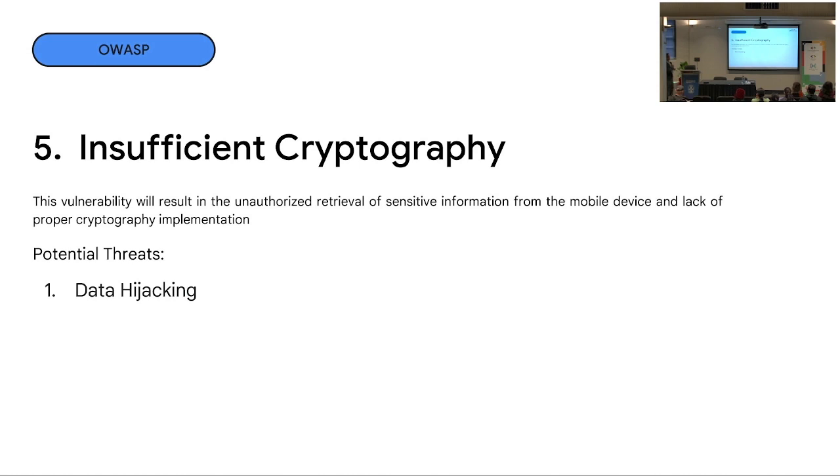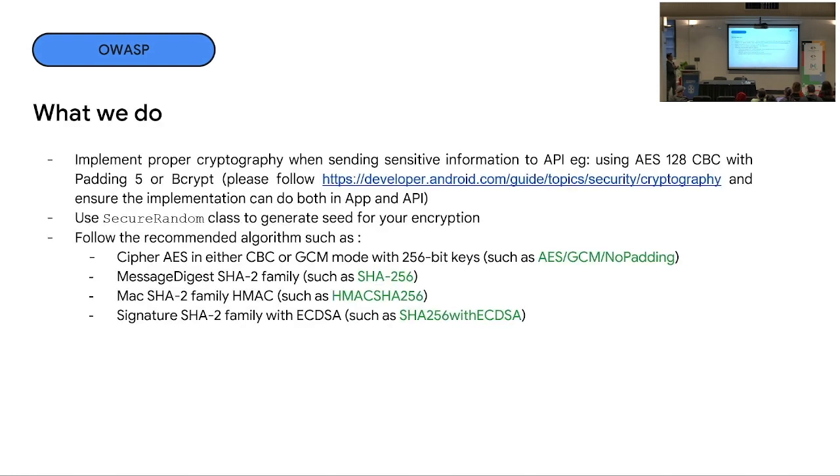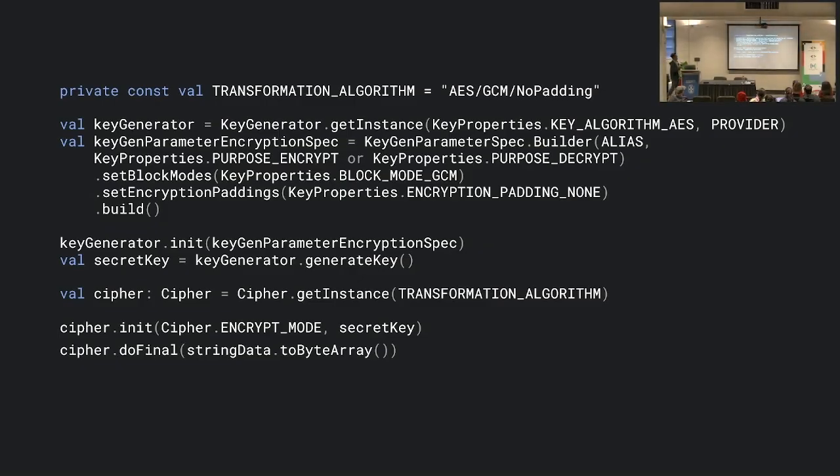Okay, cryptography. This means using cryptography to store your sensitive information. Please use only the Google recommendation for Android. Use SecureRandom for generating your seed, and it is quite secure when you are using AES/GCM without padding for the transformation.